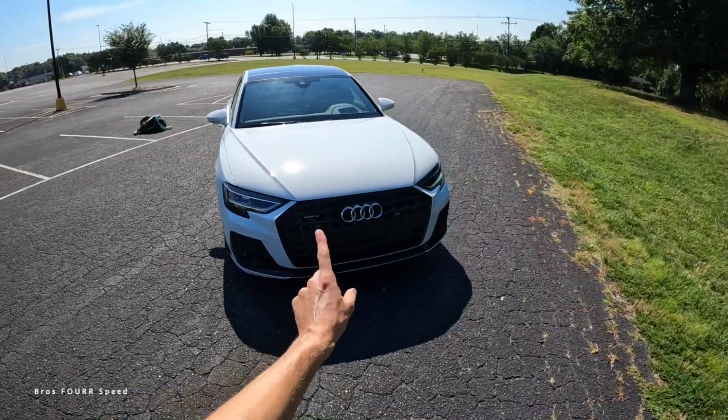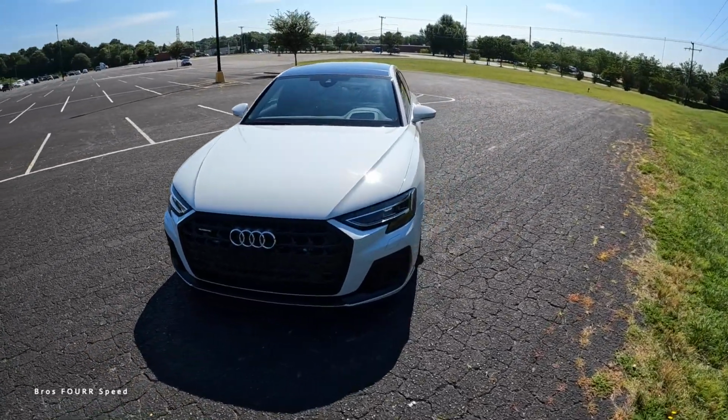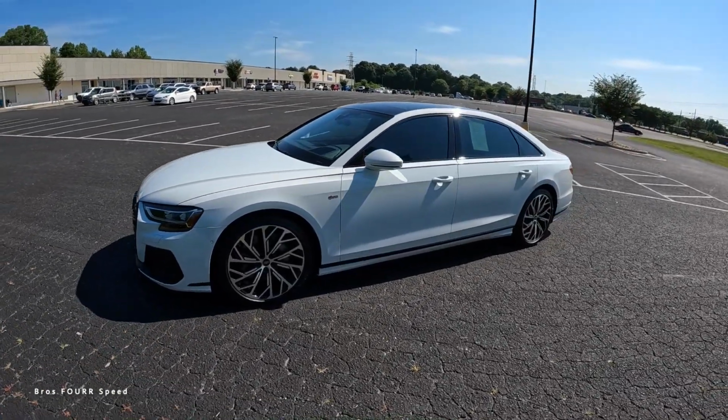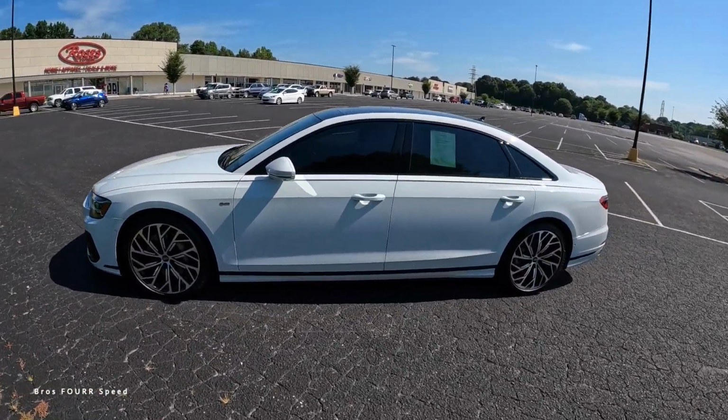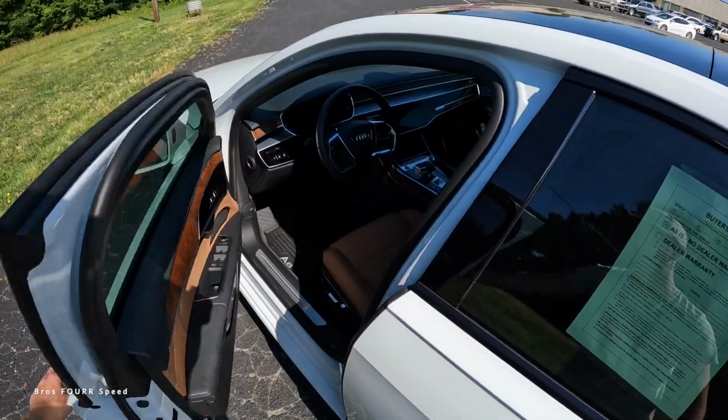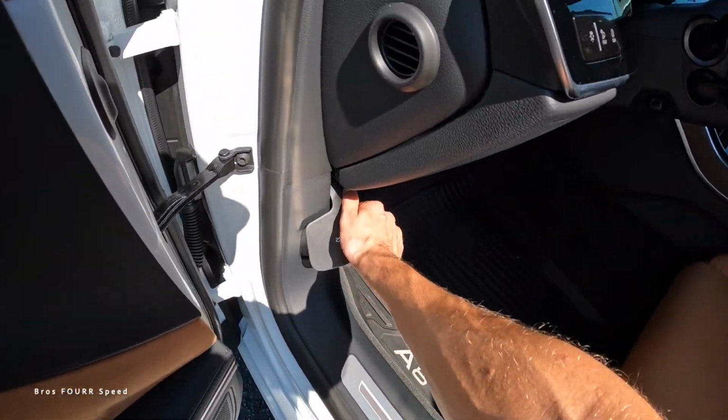Today we're going to take a look at this 2023 Audi A8L. This one has the S-Line package, black optics package, along with the executive package, about a $100,000 car. So let's take a look at Audi's luxury vehicle, see what this thing is going to have to offer.